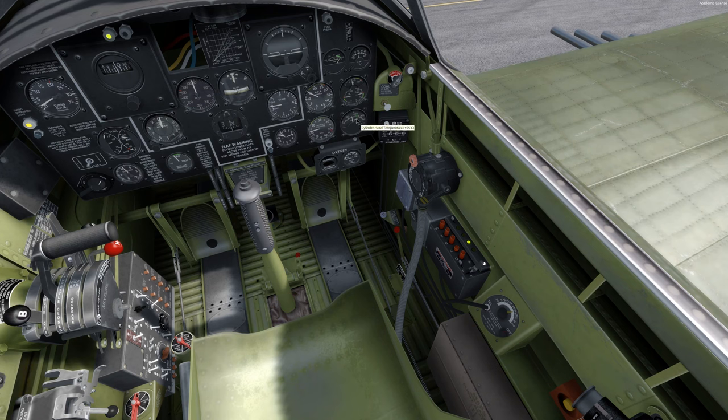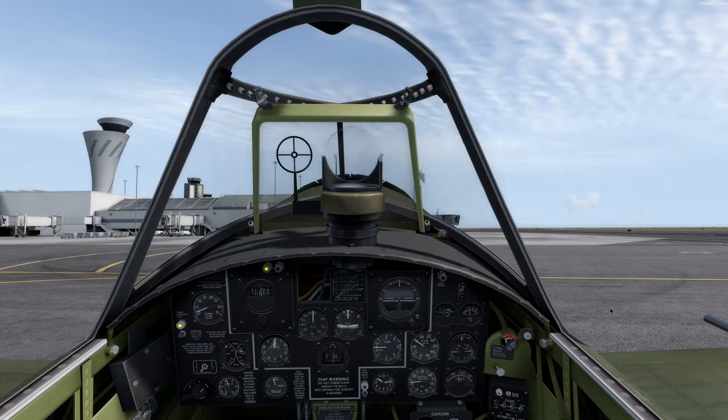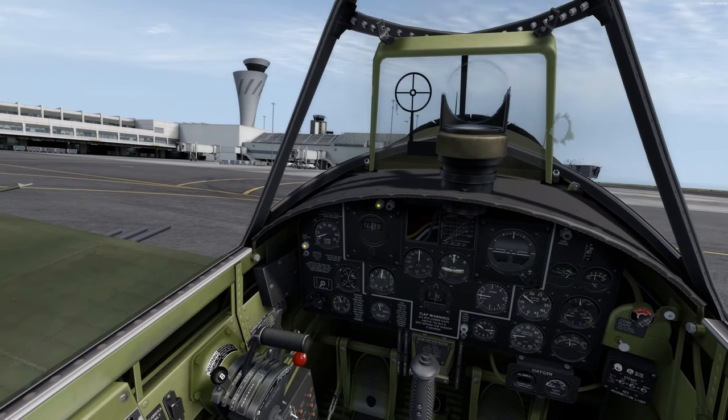And our cylinder head temperature is coming up. Our oil temperature is just rising above, our oil pressure is rising just above the peg. All right, so we're going to start to taxi out, and I'm going to show you how we sort of zigzag around here. It's kind of funky, but you'll get the idea.